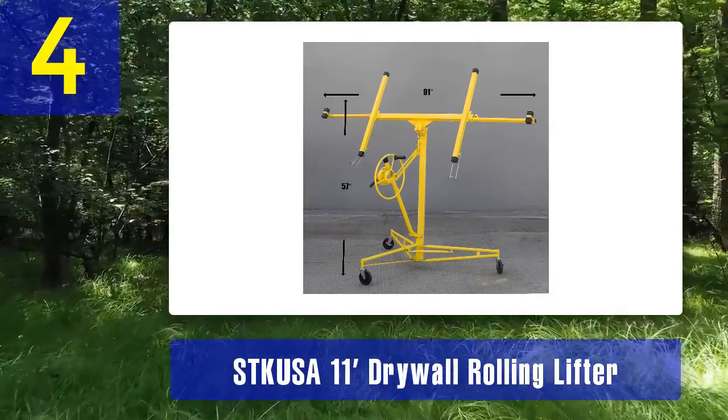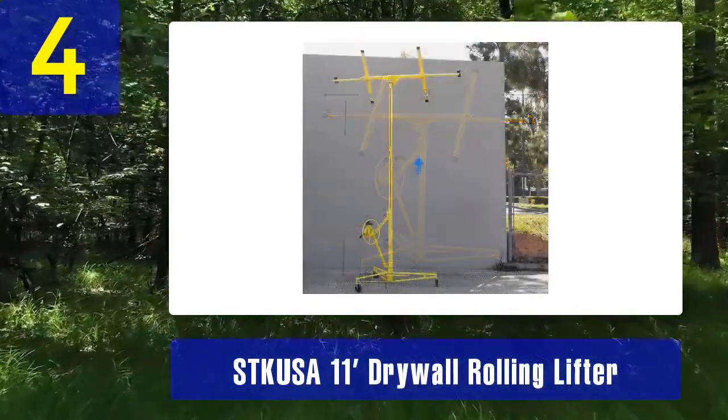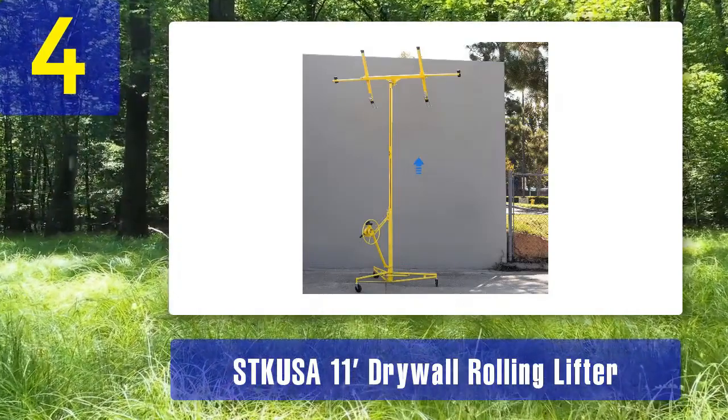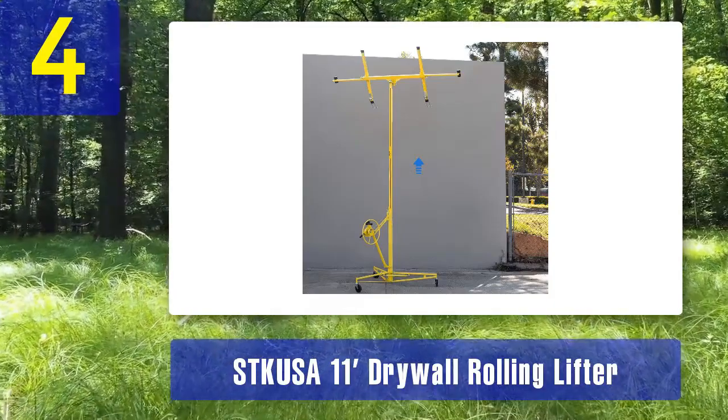The single-stage winch handle allows for easy lifting and lowering of drywall sheets, and the caster wheels ensure smooth maneuverability. While it may not have the largest cradle size on the market, it is sufficient for standard 4 by 8 foot sheets and many common drywall sizes.